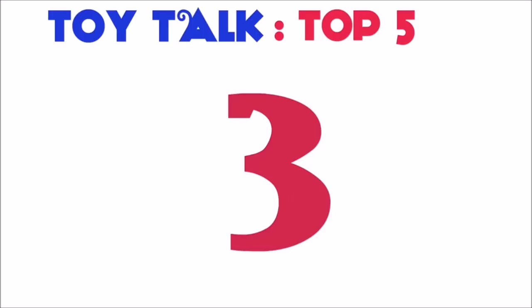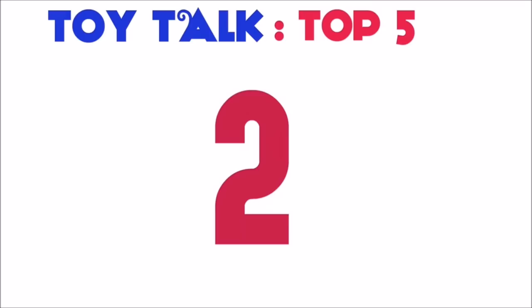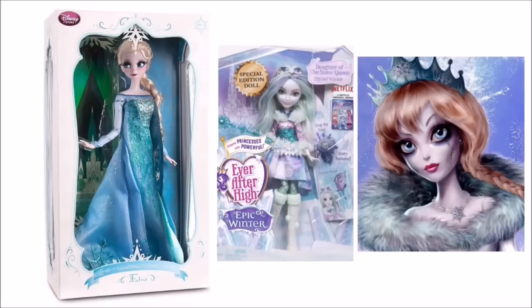Number 3. Number 3 way I enjoy Frozen and the Snow Queen is through the mystery minis, the dog tags, and the fashions. I love the collectible toys and different items that you can get, and they're really, really fun to get, and that's the way I enjoy it. Number 2 way is through the dolls.